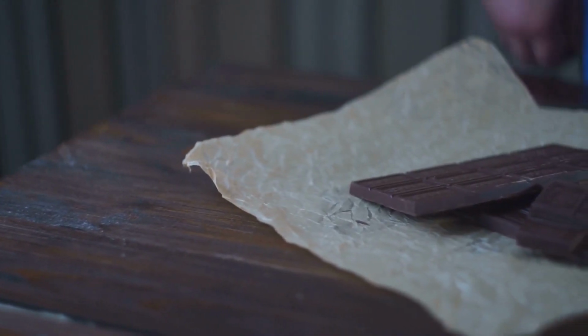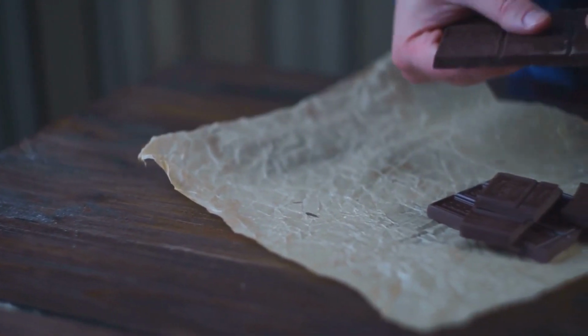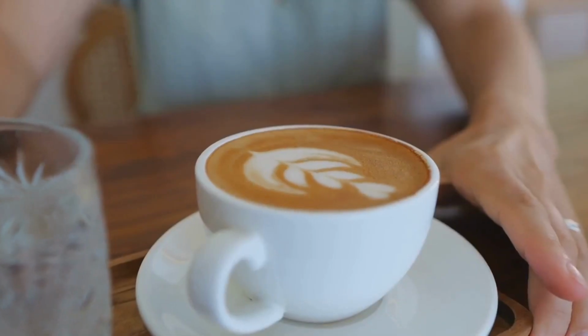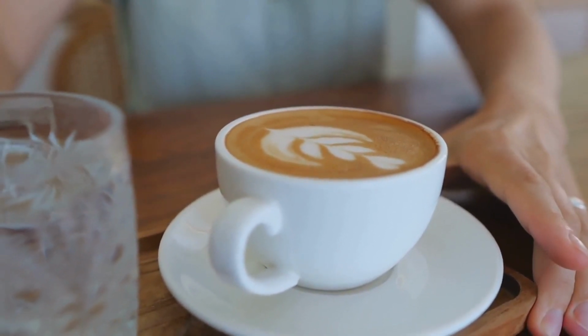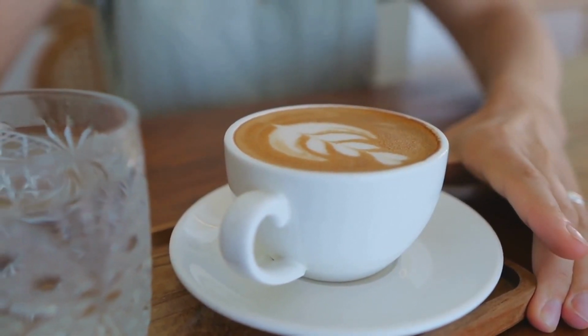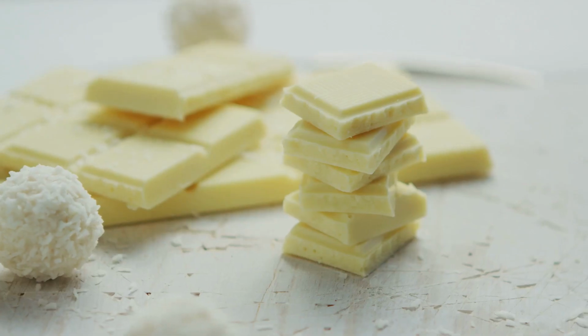For a robust, bitter coffee, think intense dark chocolate. The rich cocoa flavors in the chocolate balance the bitterness and bring out the coffee's depth. On the other hand, a light roast coffee pairs beautifully with milk chocolate. The coffee's subtle, fruity notes complement the creaminess of the milk chocolate, creating a delightful symphony of flavors.